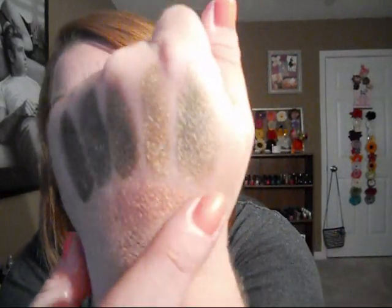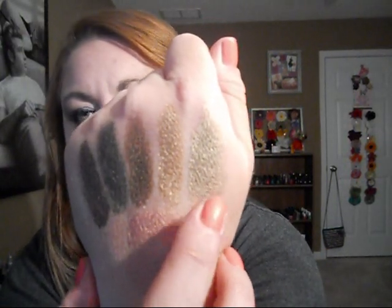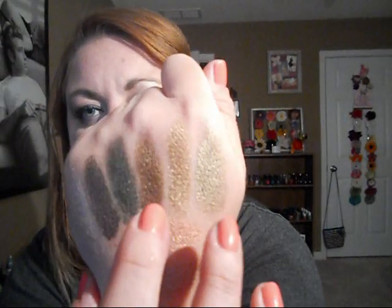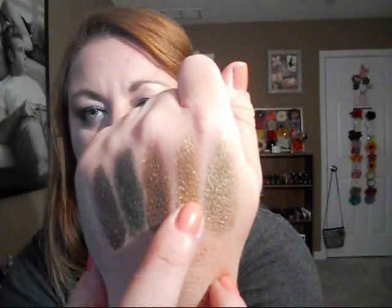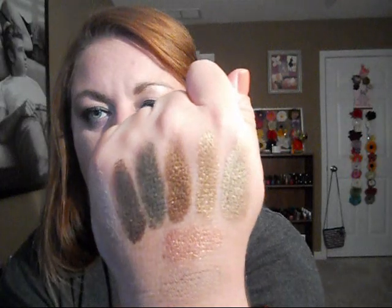I love MAC paint pots. They're very creamy. They don't crease. They're just amazing. And that is Cash Flow. So you can see Cash Flow, Bold Gold, and Gold Shimmer. They're 3 different types of gold. So I'm so glad I ended up picking up the Gold Shimmer for the fall. I mean the Gold Shimmer for the fall collection.